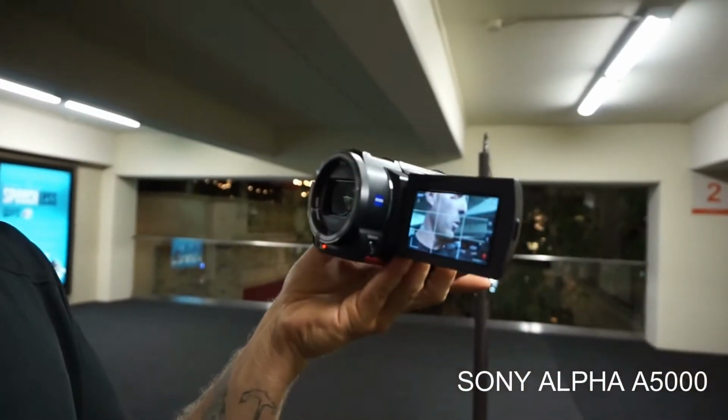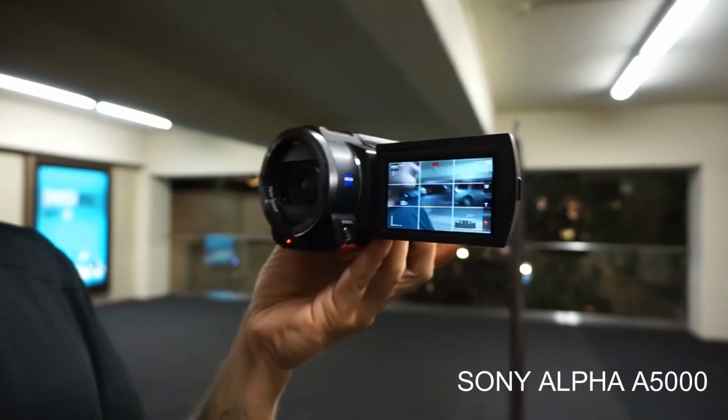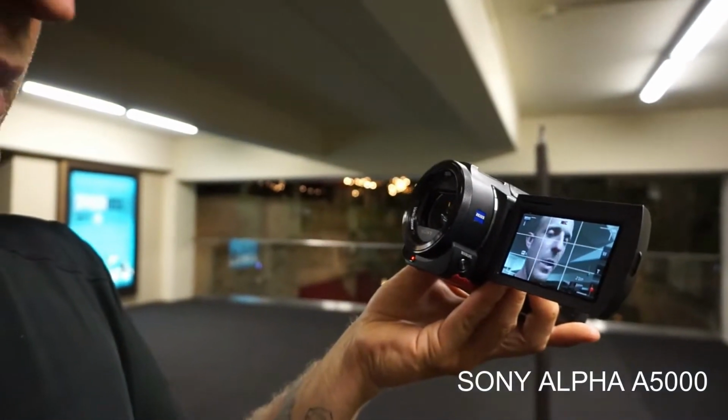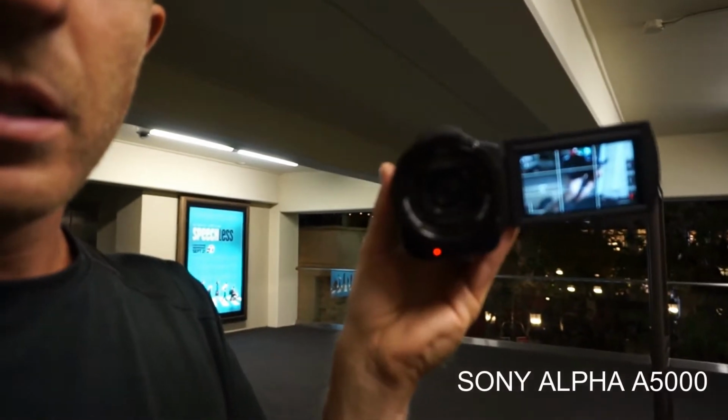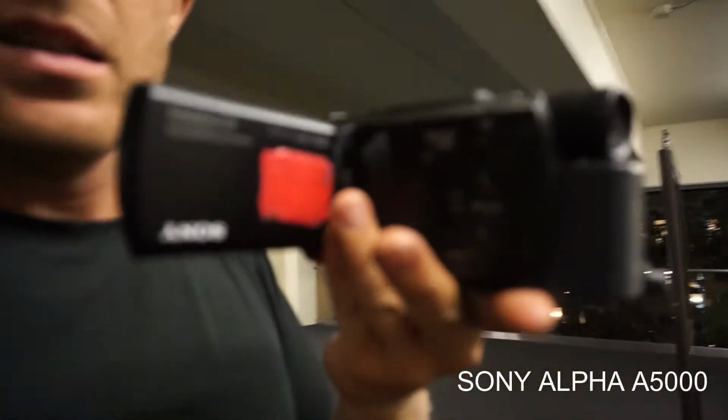Sony Alpha 5000. We're recording. I want to show you my main camera. This is my Sony FDR AX33. It's quite beautiful, as you can see. It has the stabilizer, the built-in gimbal. It has a lot of stuff.